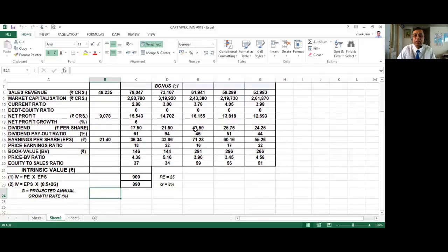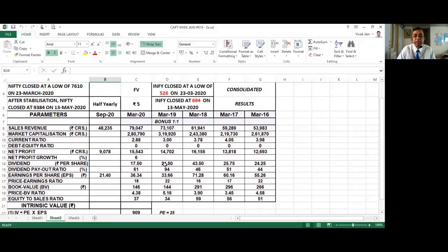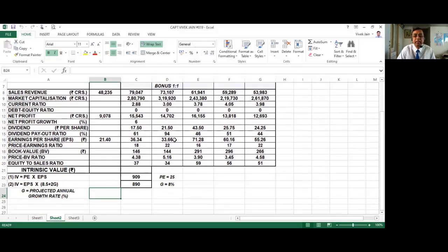Dividend per share also is quite handsome. You can see after bonus 1:1 given in 2019 ending, the dividend has been still quite a lot, which doubled becomes almost at par with the earlier dividends. Dividend payout ratio is, in case of IT companies, always high, and the norm here is about 50% or so, which is very good in case of Infosys.